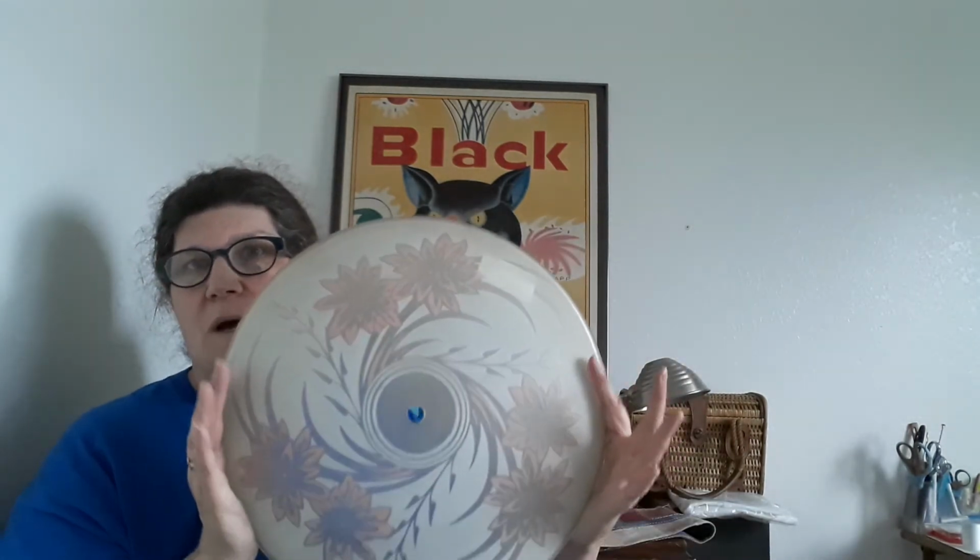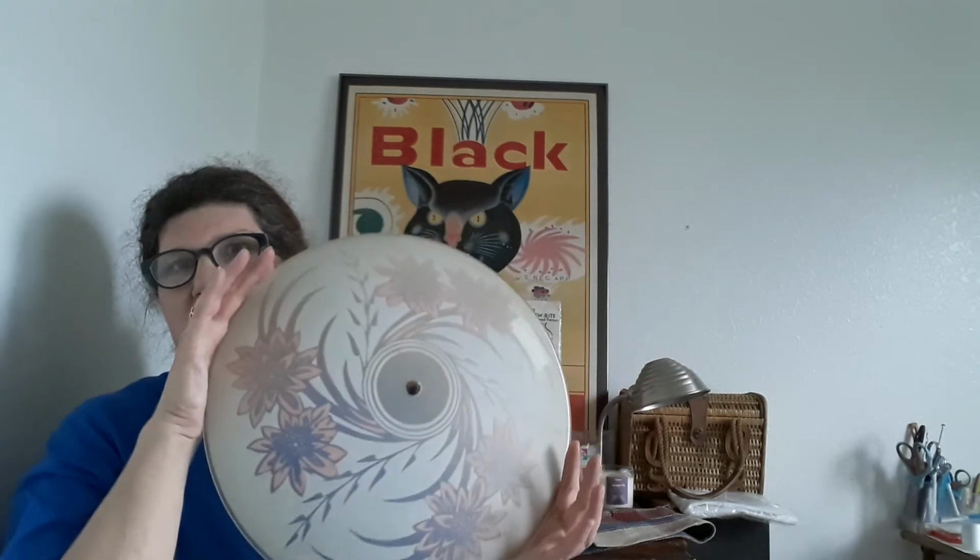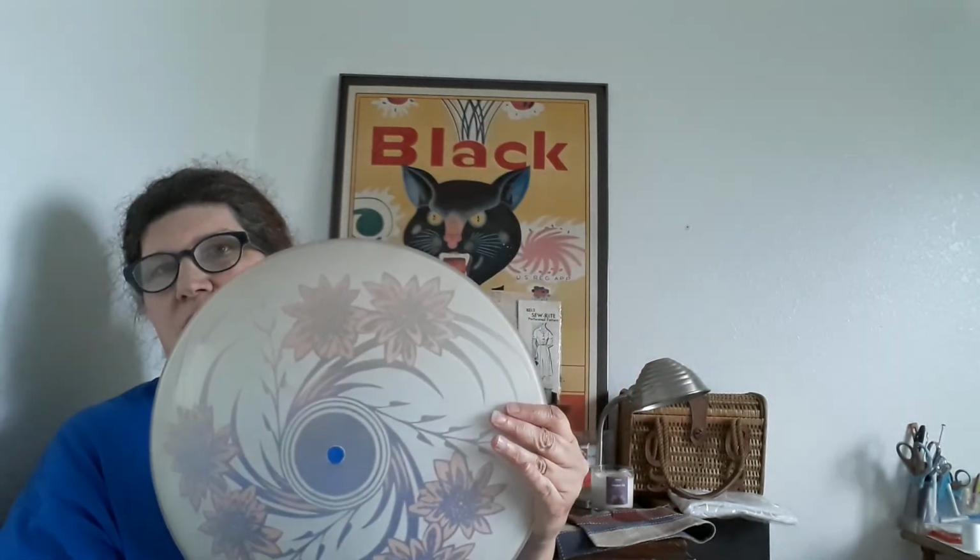And look at how, can you guys see how beautiful this design is? Look at that. It's freaking gorgeous. And it was $5. If you go to a salvage company, you can't get this for $5, I guarantee you. Especially this has literally not one chip on it other than being very dusty. And it's dust, it's not dirt. This thing is nearly perfect. So, all right. So that was my Goodwill haul.